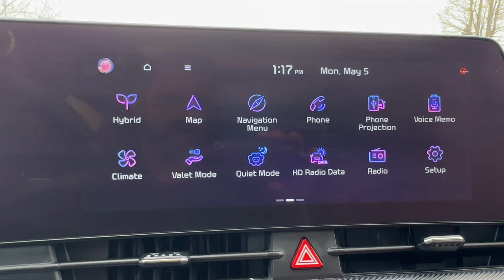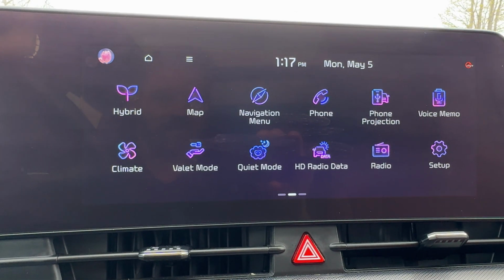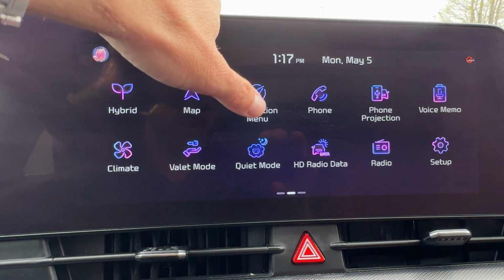You don't have to go through and change all the fade and the balance. It'll do that automatically just by using the quiet mode button.